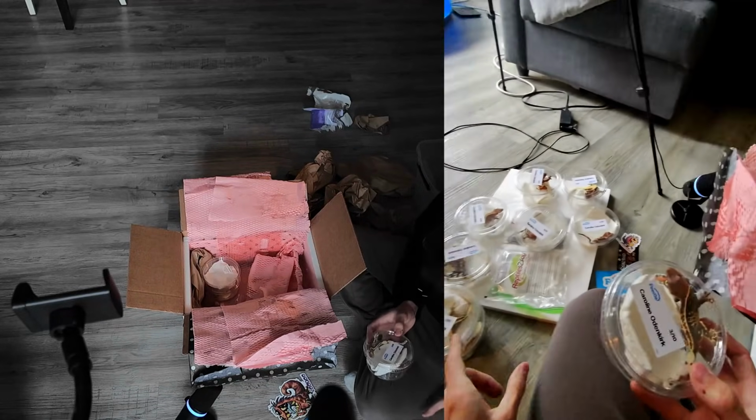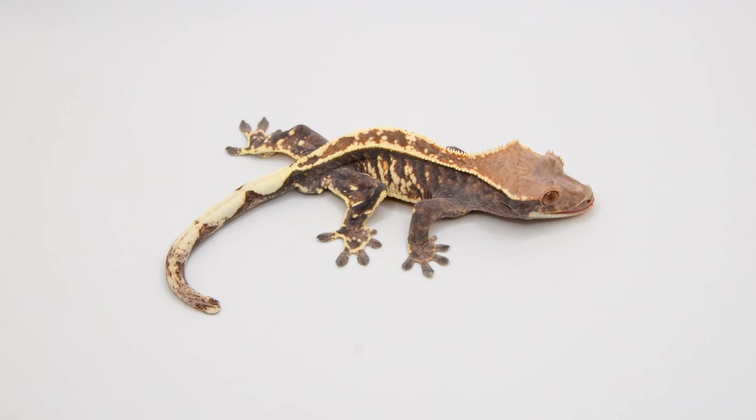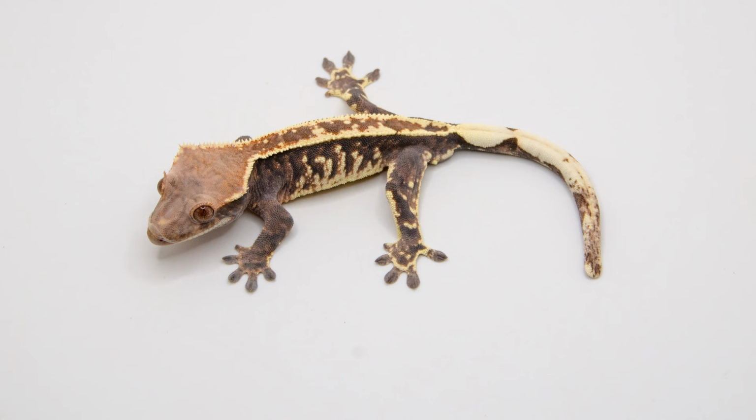Oh, that's a female. This is the male. The male has some really nice pinstriping. He is really pretty, and look at how high white he is. This guy is absolutely crazy. He is wild. So I'm super excited to work with him.